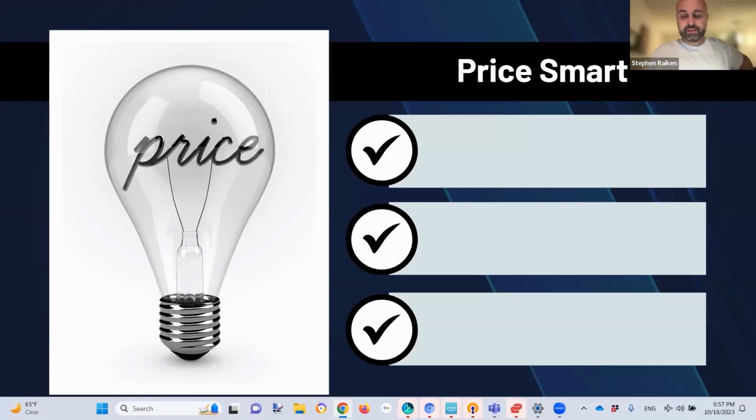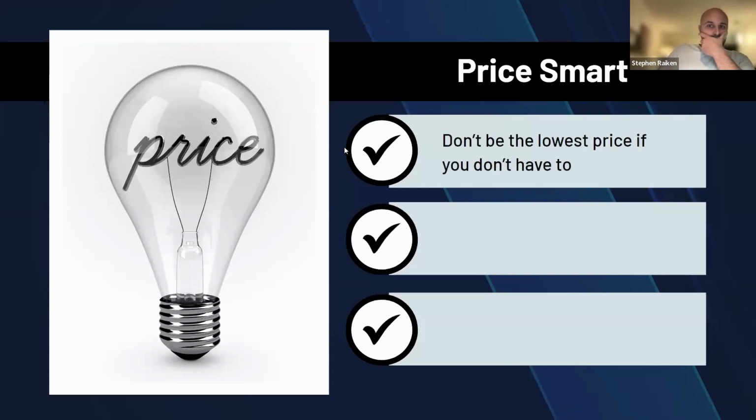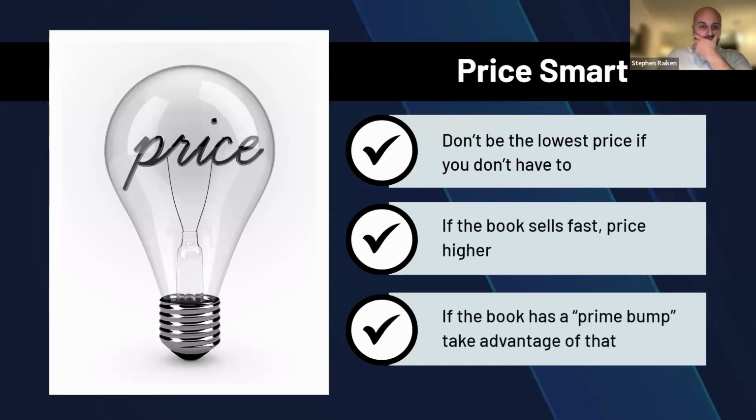Smart. All right, so here are the basic principles, guys. When it comes to pricing, don't be the lowest price if you don't have to. How do you know if you should be the lowest price or not? Well, if you have a fast selling book, you can probably price higher. It's as simple as that. If it's a fast selling book, you should probably price a little bit higher. If the book has a prime bump, take advantage of that.